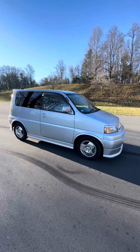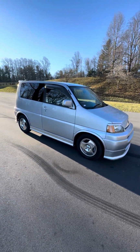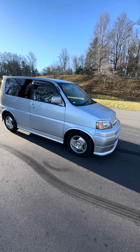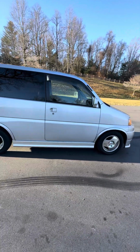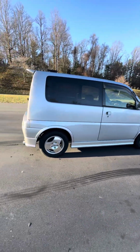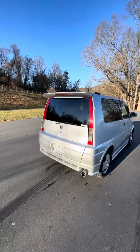That is a 1998 Honda SMX over there. I guess they call it the Sex Wagon. It's got the lowdown package. I don't know if you see it, but it's got the body molding kit. It's got the spoiler up on the back.